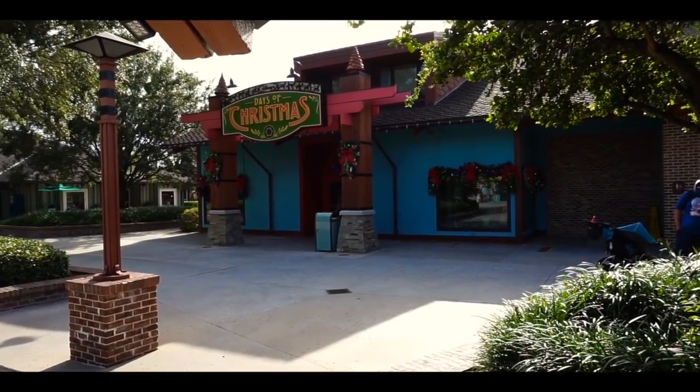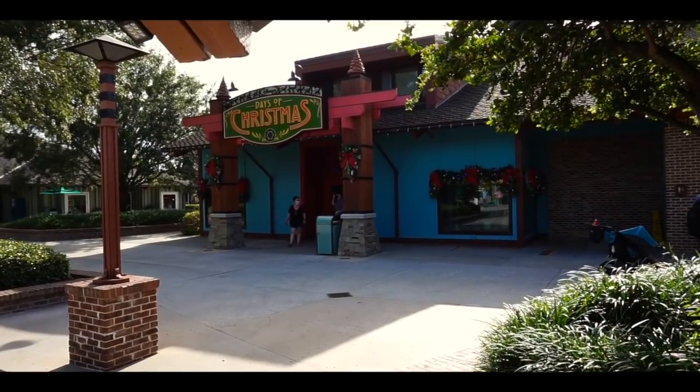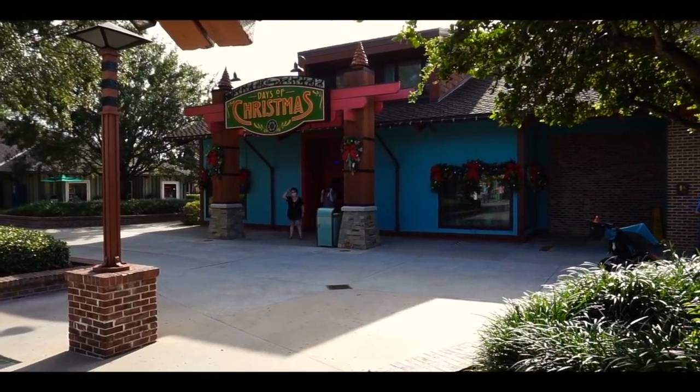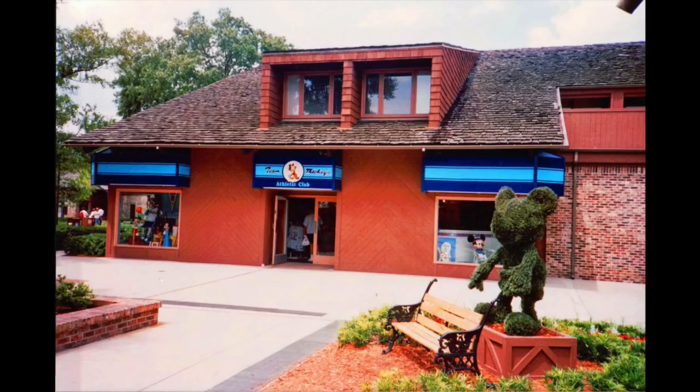The Mickey topiary would be to the right. Those two big windows up top are right behind the Days of Christmas, and then they have changed the windows on either side of the entrance to that building. But this was Team Mickey Athletic Club. Kind of crazy if you think about it, how much has changed. But the building pretty much looks the same if you look past all the Christmas stuff.